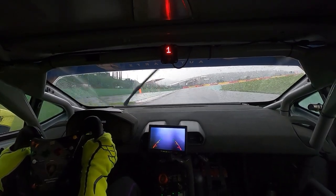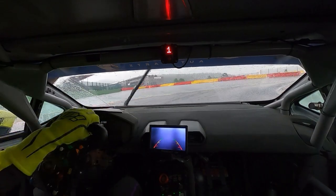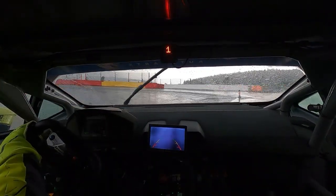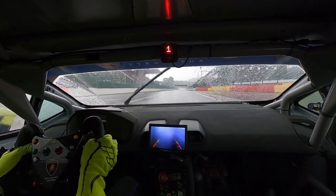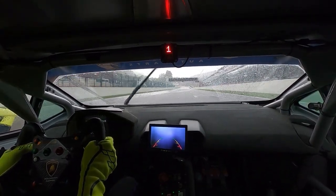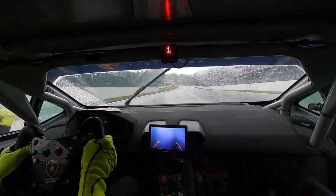In the end, I'm very happy and I'm very lucky to be able to have driven in these conditions. Not a lot of teams would have allowed me to do this, and wouldn't have allowed any driver to do this, because yeah, it brings quite a lot of risk with it. But in the end, it's also a very, very good learning experience, and that's what I'm really grateful for.